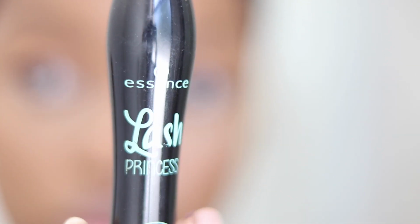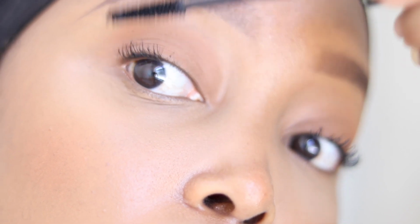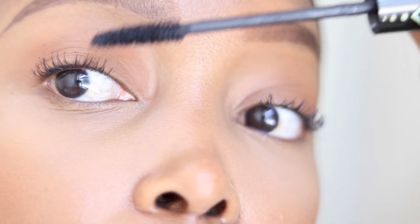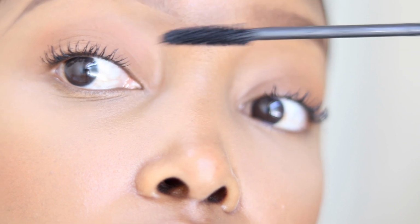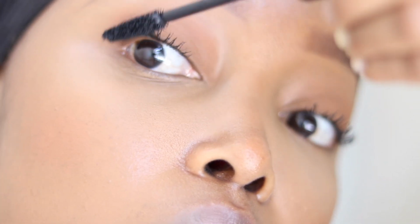Now, because this is a natural makeup look, I'm going to opt for mascara as opposed to false lashes. I do sometimes feel as though false lashes can overwhelm the face when you have a very natural, clean, clear base. So I personally prefer using mascara for natural makeup looks. However, if you love falsies and you're a falsies girl, go ahead and put your falsies on in this step.